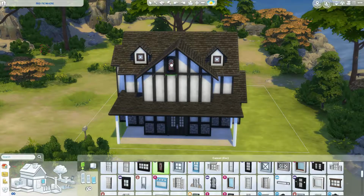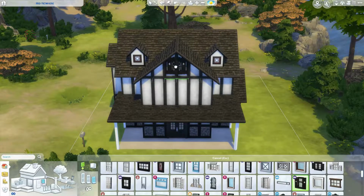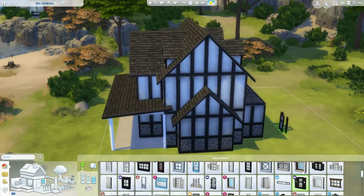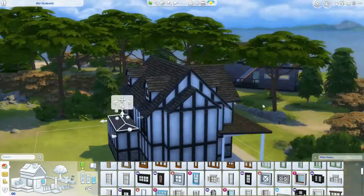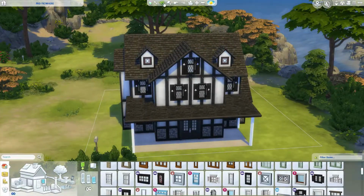But I tried to use some things that I don't normally use, like those little dormers at the top, and then I think the windows that I used are these ones with these cute little shutters, and I can't believe I've never used these before. They're so cute. I didn't use them on the sides or the back of the house because you wouldn't realistically have them all over the house. But I used them on the front and I thought they were so adorable.